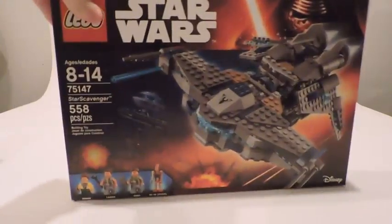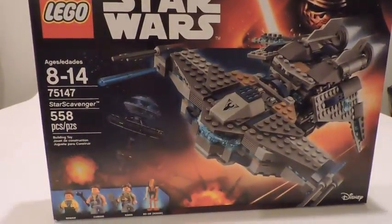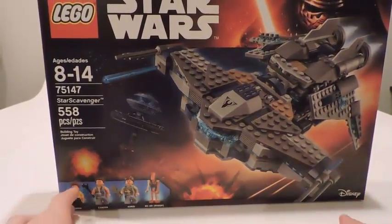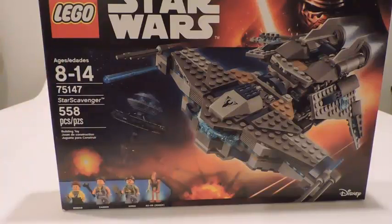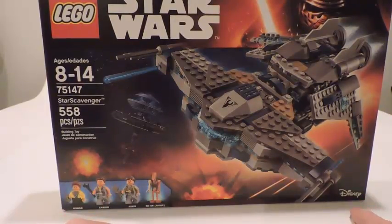So here's the box, guys. As you can see, it's a really thin box, a pretty normal size for a $50 set box, as I would say. For the scenery in the background, here's the space station, their home, and there's the Star Scavenger flying in space in the asteroid field. And here are the minifigures. They're all new, exclusive to this set, for now at least. And we got the Disney logo down here at the bottom right hand corner.